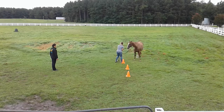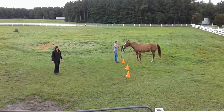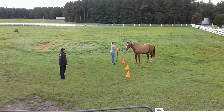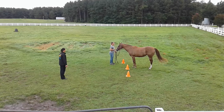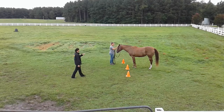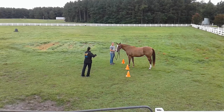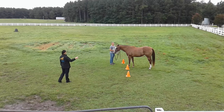There you go. Good. Good. I love that hesitation she had. She's like, wait, I don't know what I'm supposed to do with my front foot. Good. Good timing for that too, because she had a moment of confusion, but instead of just taking over, she waited for further instruction. Like she had a complete moment of, I don't know what to do with this foot, and then she put it back down and waited for further instructions instead of taking over, which she used to do.